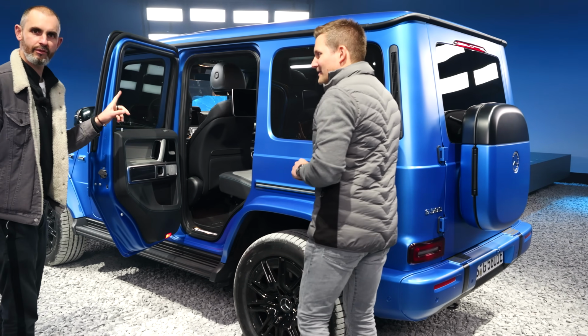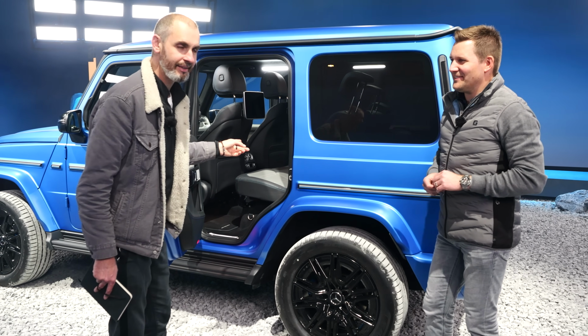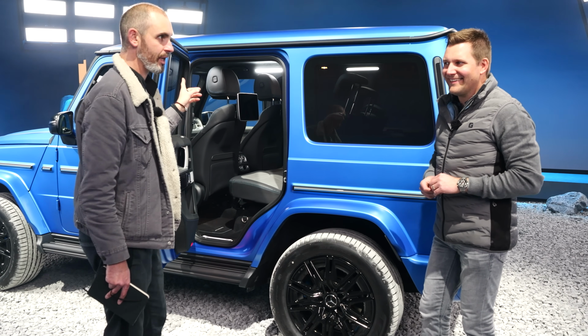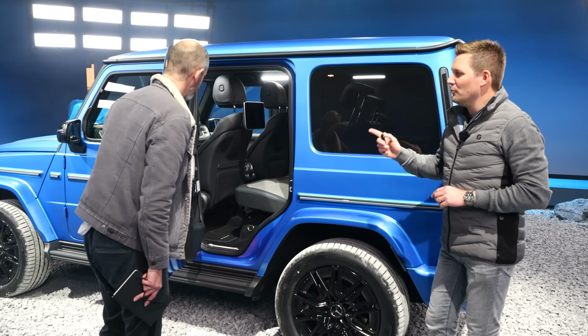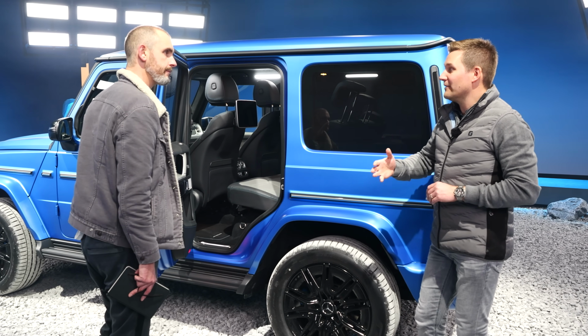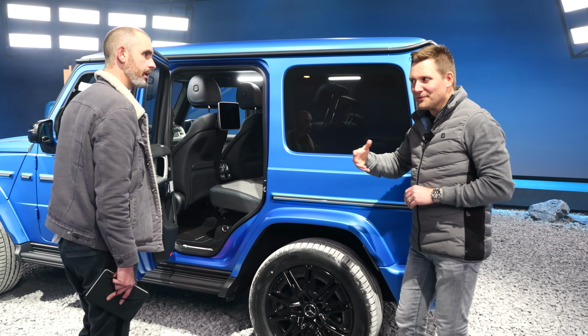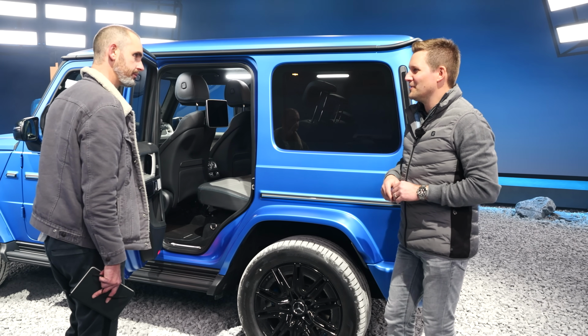Can you hear the noise whenever we open the door? I don't know if you can hear it. And that's also very special. That's the simulated G-Roar. Whenever you open the car, the G-Roar starts, so you will hear this nice aura, so the car welcomes you and also says goodbye when you switch off the electric motor.